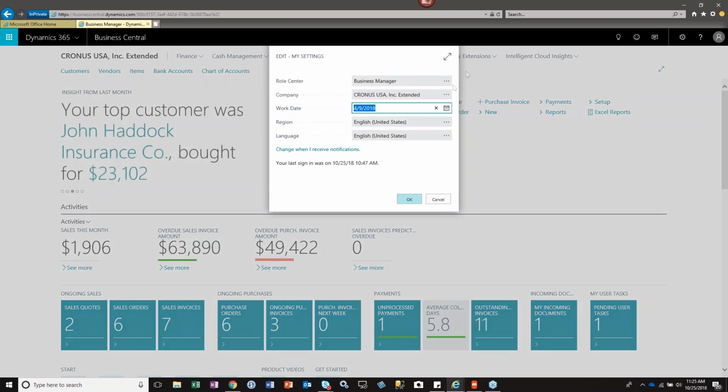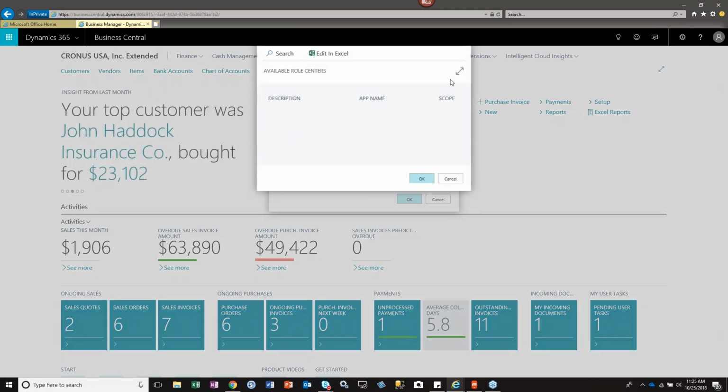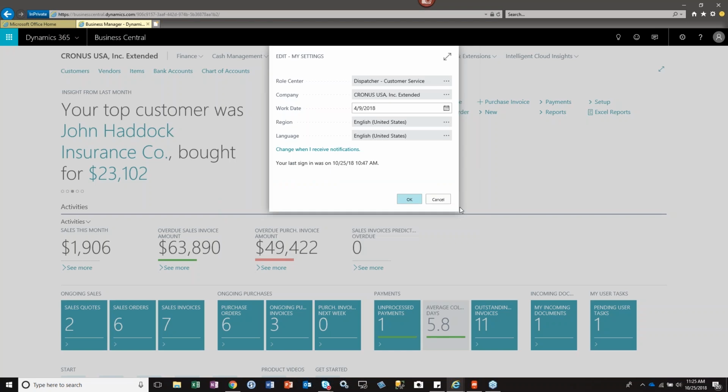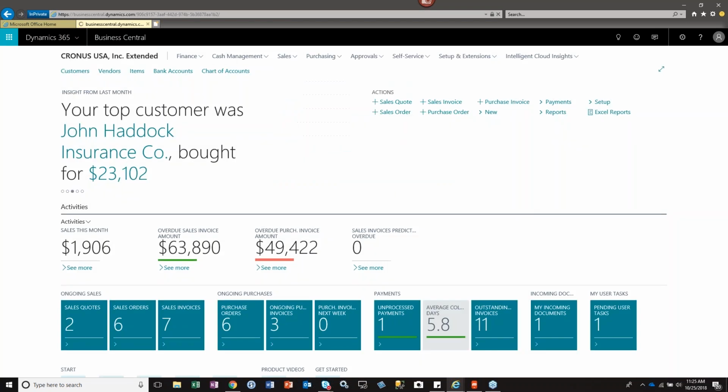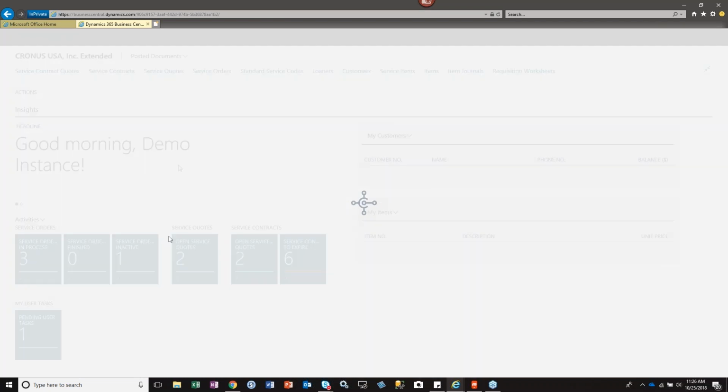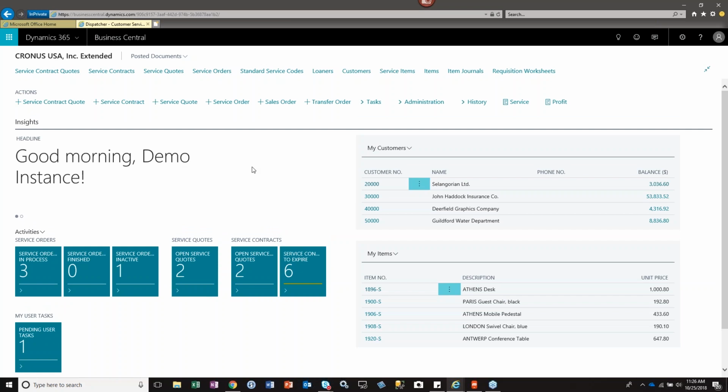What I'm going to do in this case, though, is I'm going to change my user. Go to my settings, and instead of a business manager this time, I'm going to be a dispatcher for customer service. And I'll log in there. And now my screen will change and my options will change. We'll give this a minute. Now you see a much simpler palette for me in this case.